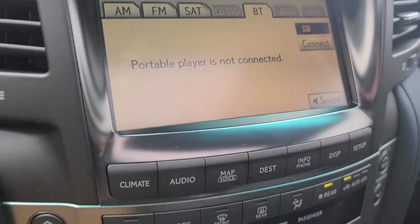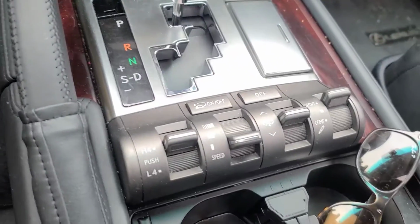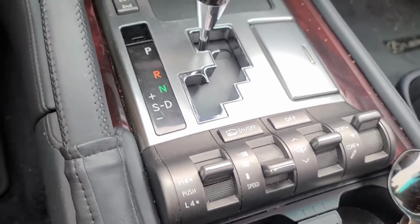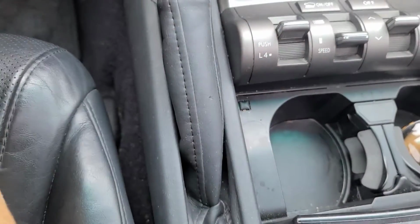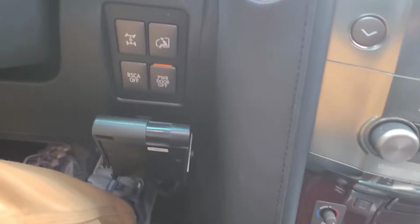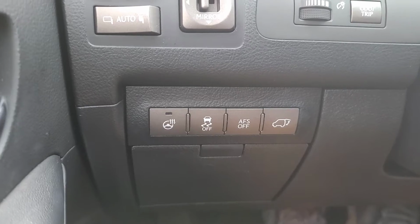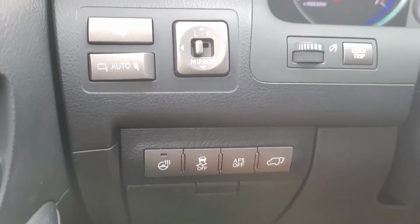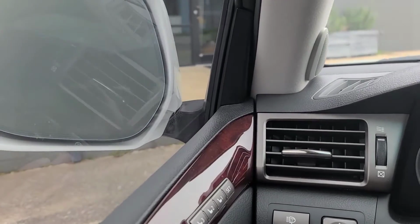Heated, cooled seats. All the air suspension stuff works. I mean, look at that boot for the parking brake. It still looks new. It does have a brake controller installed for towing. We got a heated steering wheel. And of course, power lift gate and power folding mirrors.